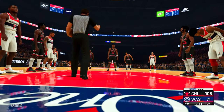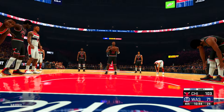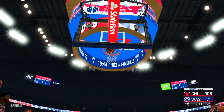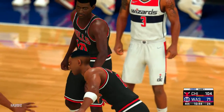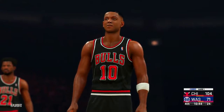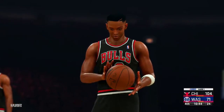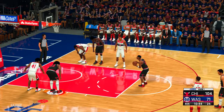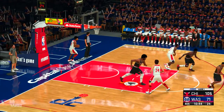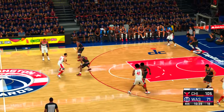Take a break. Two shots. And he knocks down the first one. Gets them both. And so it's Washington with it. Pass to Butler.